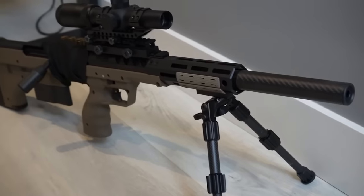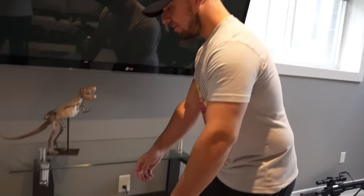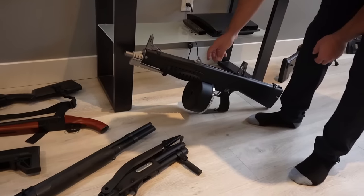Thinking about getting the 50? Oh, I've looked at the HTI 50. It's definitely something I'd like to get one day to go alongside it. So then coming over to the shotties, got a decent amount of them.